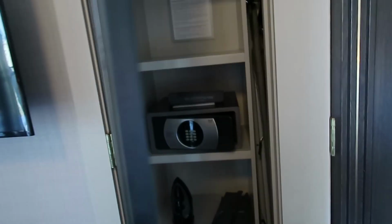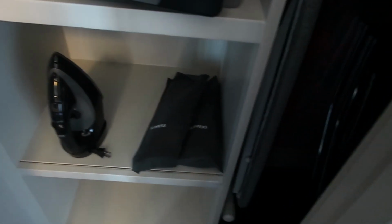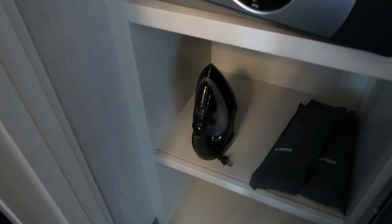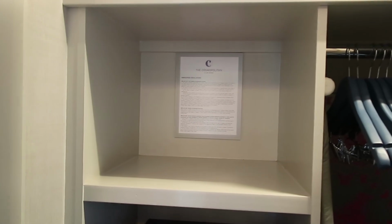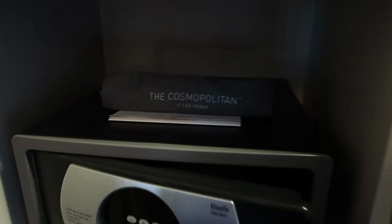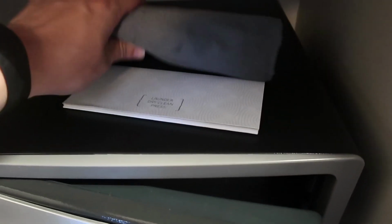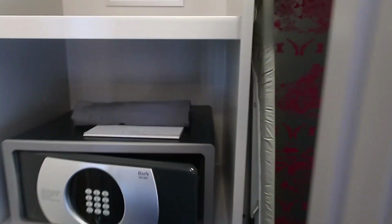Okay, more outlets there. What's behind door number 1? Safe. Slippers. Iron. Looks like a good iron. Ooh! The lights just suddenly turned on. They took their time. Okay, regulations. Safe. Dry cleaning laundry stuff. Instructions in the bag for it. Big enough safe. Don't know if the laptop will fit in there. I'll find out. Okay, on to door number 2.